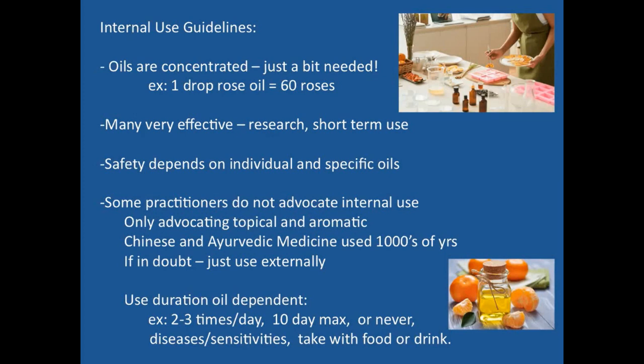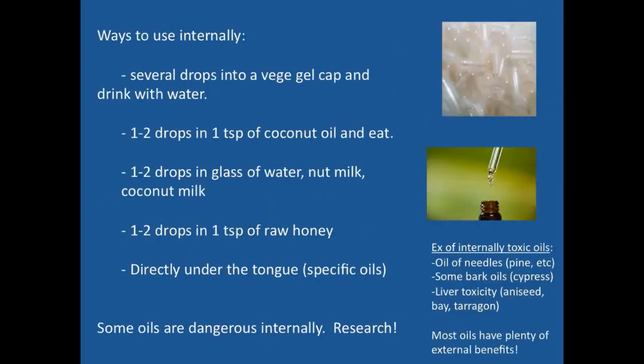So, ways to use them internally. You can use several drops in a veggie gel cap and drink it with water. I say a veggie gel cap because there are gel caps that are gelatin based, and essentially those are cow hooves that have been extruded into capsules. So it's an animal product, and if you want to steer clear of that, you want to look for veggie caps.